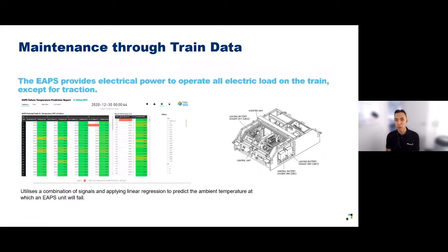Our next example here incorporates a more complex business rule that aims at predicting when an EAPS failure will occur. The EAPS, shown on the right side here, is the electrical auxiliary power supply, and its function is to provide electrical power to operate all electrical loads on the train, besides traction. So lighting, HVACs, air compressor, GPOs, these are some examples of components powered by the EAPS. The EAPS has heat fins that provide cooling capability, and quite often these fins are contaminated, resulting in reduced cooling. As you know, thermal management is very important to electrical components and plays a big part in ensuring their safe operation. So regular cleaning of these fins is obviously the most appropriate control to this failure mode.